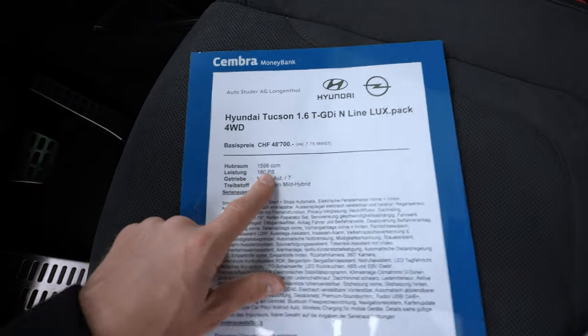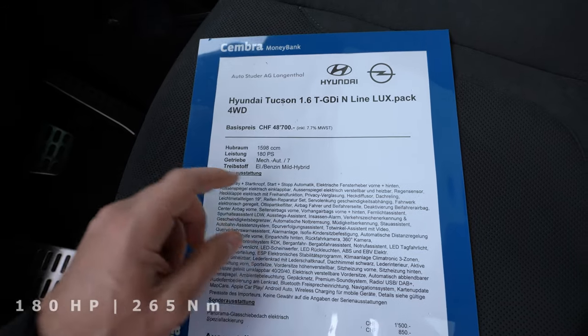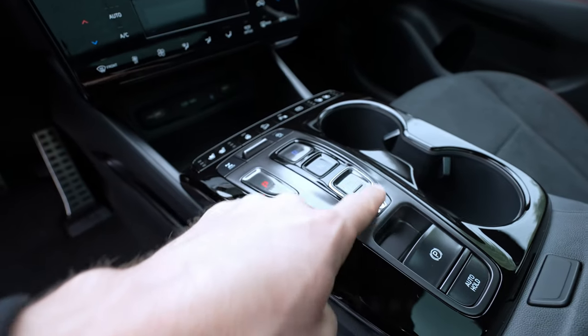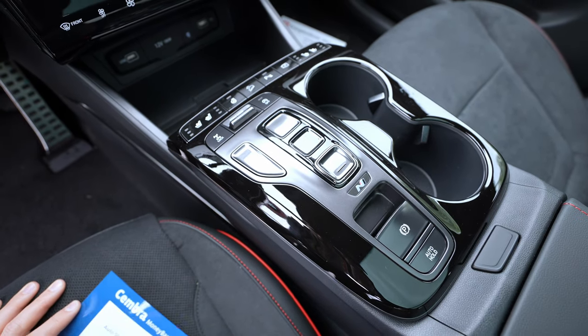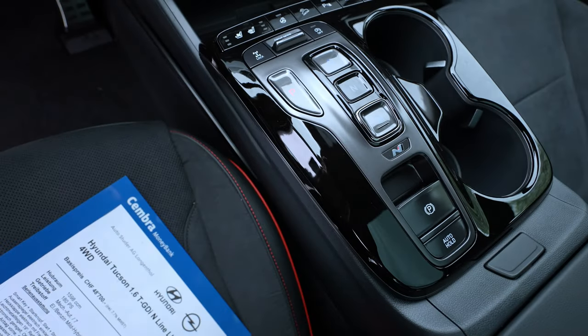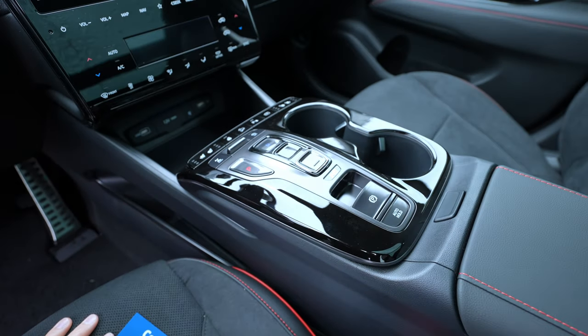Also, let me go forward. 180 horsepower, 265 newton meters, four cylinders in line. It comes with a seven speed automatic transmission, DCT, combined with this shift by wire transmission. This is one of my favorite transmissions in a car, because you have all those buttons. It's so simple to change the gears, go to reverse, neutral, drive and parking. It's super simple, super nice, and I love this shift by wire transmission.